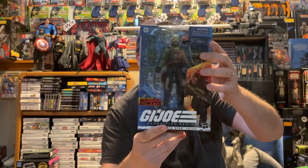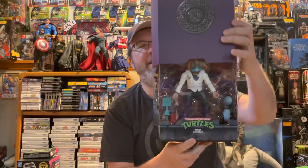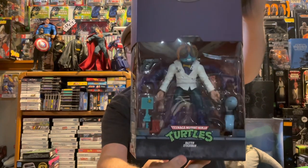Next, this I got at Target. It's a Beachhead. I'm not sure if I got this on camera or not, but definitely pretty cool. Another classified figure. Let's see, and this I actually got on eBay. It is the Baxter Stockman Super 7 Ultimate. It is so cool.